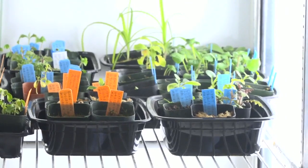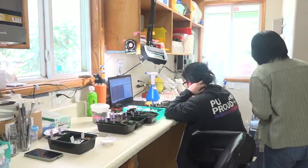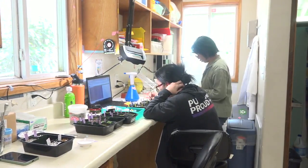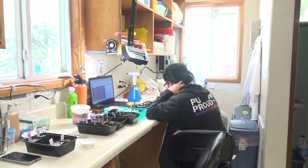This current seed lab will undergo a major renovation starting next month, which will allow it to expand its operations. One of the things that we're going to start getting into is banking seeds of fire-threatened species, as well as more native restoration workhorse species.